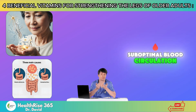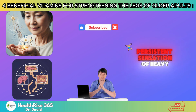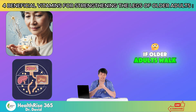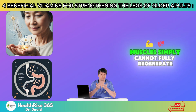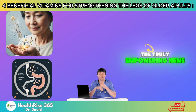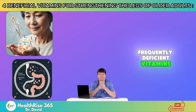Suboptimal blood circulation. When your circulation slows, your legs receive a diminished supply of oxygen and crucial nutrients. The direct consequence is early fatigue, frequent cramps, and that persistent sensation of heavy, exhausted legs. Decreased physical activity. If older adults walk less or avoid stairs, their leg muscles gradually weaken due to disuse. Even with regular movement, muscles simply cannot fully regenerate or strengthen without the correct nutritional support. The truly empowering news is that you can actively restore your leg strength, often in a matter of days, by intelligently resupplying these 4 frequently deficient vitamins.